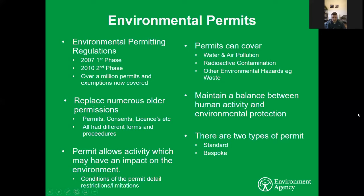So what is a permit? Well, basically, a permit allows an activity to take place which can have an impact on the environment. And the conditions of the permit essentially detail what restrictions are in place to limit that impact. So permits can cover water pollution, air pollution, radioactive contamination, and numerous other environmental hazards, for example, waste. So the permitting process is basically in place to maintain a balance between human activity and environmental protection. And there are two types of permits, standard permits and bespoke permits. Just skip to the next slide if that's all right.